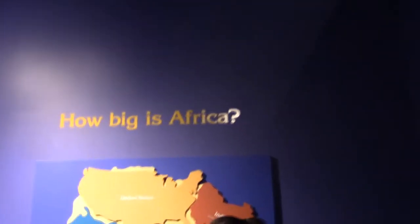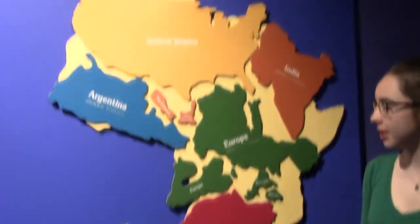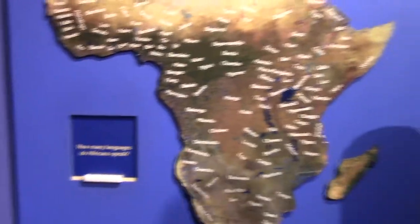How big is Africa? Oh my gosh, look at that. You could fit the United States, India, Argentina, Europe, China. That is one big continent. A little bit of New Zealand in there. Yeah, with room to spare. So how many languages do Africans speak?